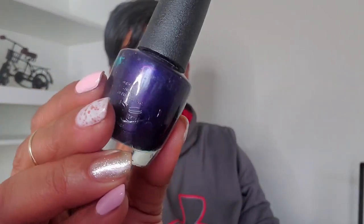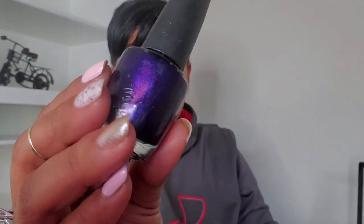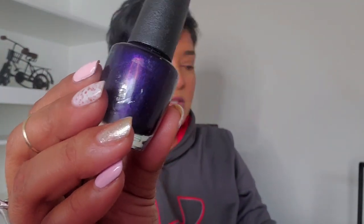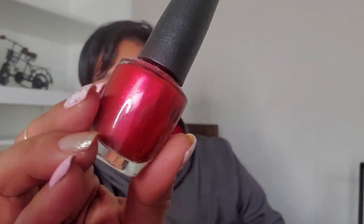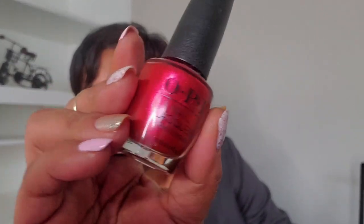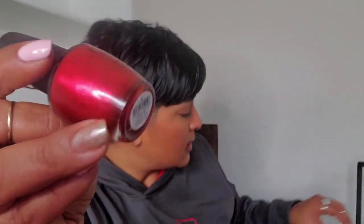One of my favorites, which is Russian Navy. The base of it is navy, and then it has that little purple shimmer running through it, and that's visible on the nails. I've never worn this one, actually. Now Museum, Now You Don't. That's so pretty. This one's a red, but I thought I saw a little shimmer in this. I've never worn this one before.